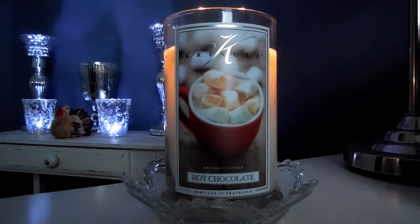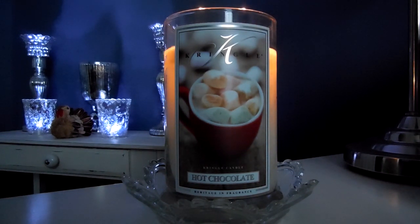However, I feel like I have saved the best for last here with this review of Kringle's Hot Chocolate. This is definitely the best performer with the exception of a couple things, and I'll share what those are. But overall, this is the candle that I'm actually the most pleased with, and the one that I thought I would care about the least, but now I'm loving it. So anyway, I'm going to go ahead and share the notes with you guys.